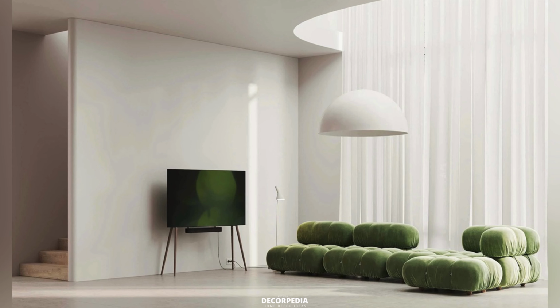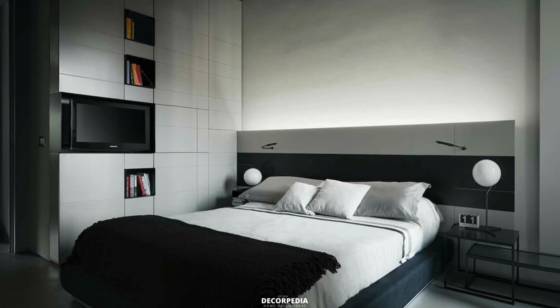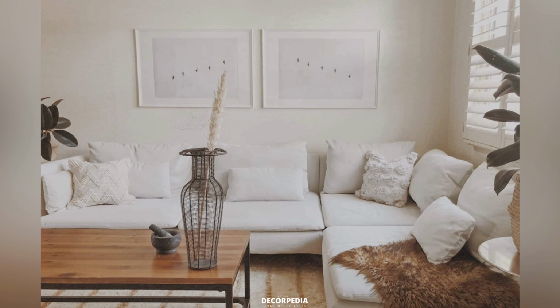How does lighting affect minimalist spaces? Lighting plays a huge role. Natural light is ideal, making spaces feel airy. Simple fixtures like recessed lights or pendant lamps highlight key areas without adding clutter. Thoughtful lighting creates mood and depth.